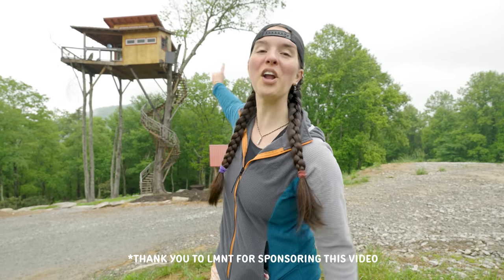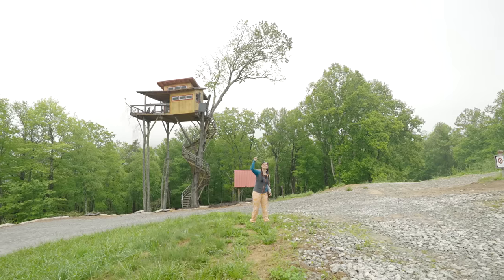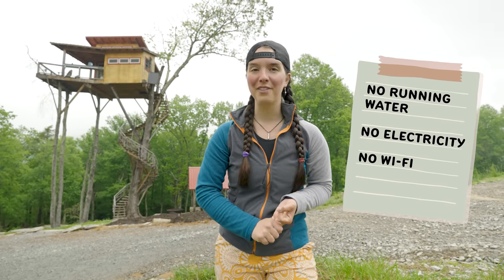This is an off-grid treehouse built 50 feet off the ground. And tonight, I'm sleeping in it. Way up there. This treehouse is built completely off-grid. No running water, no electricity, no Wi-Fi. It's basically like camping, but 50 feet in the air. Did I mention I'm scared of heights?